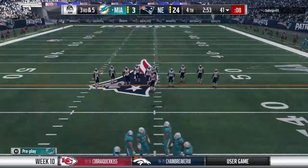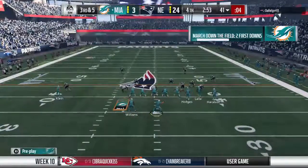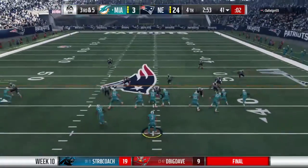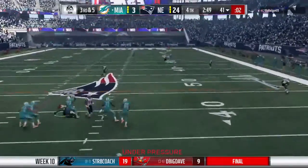The Dolphins on third down. They're at 50%, 4 for 8. This will be 3rd and 5. Time running out here on the play clock. They're going to look to throw. He's going to air one out.